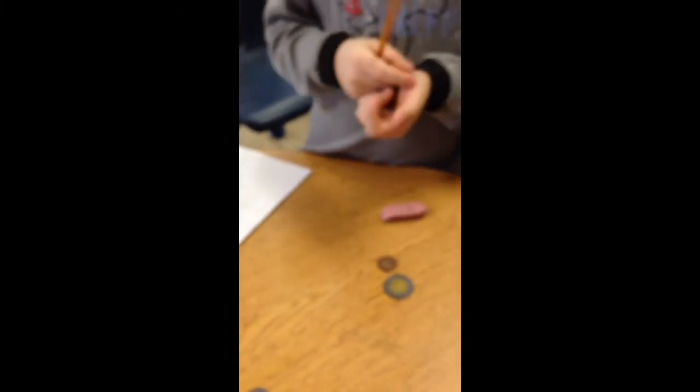Where's the name? It doesn't say the name, but what if you use the anchor chart there? Do you see the coin that says, oh. What is it called? Dime? Yeah. D-I-M-E? Yeah.